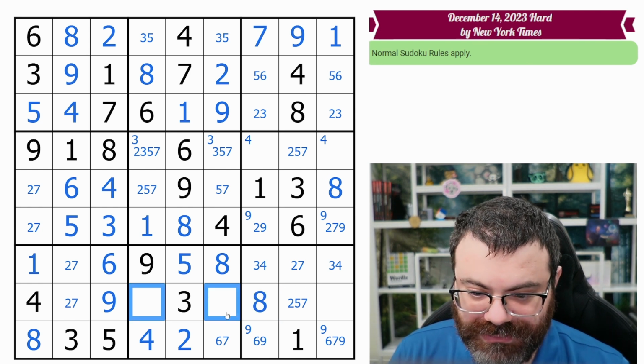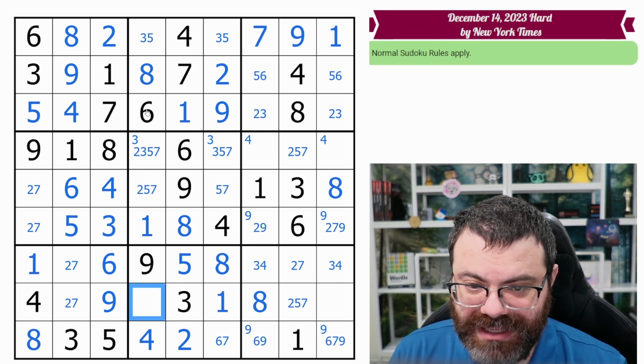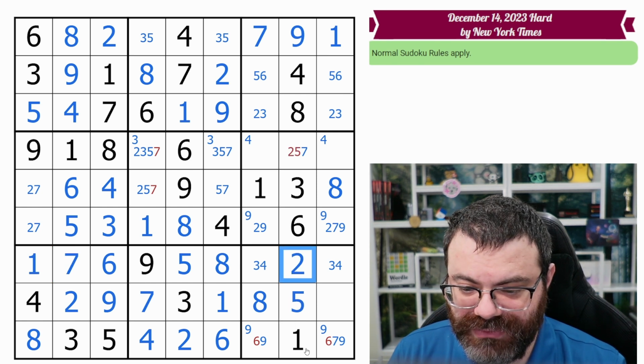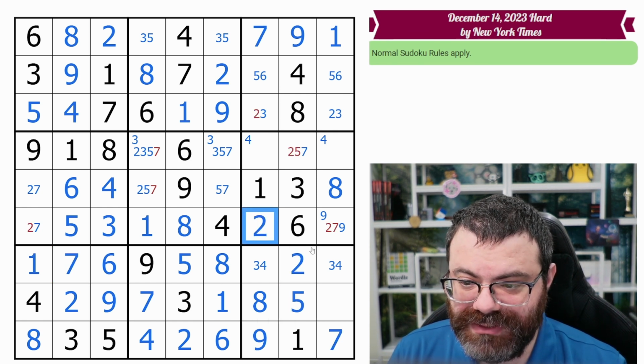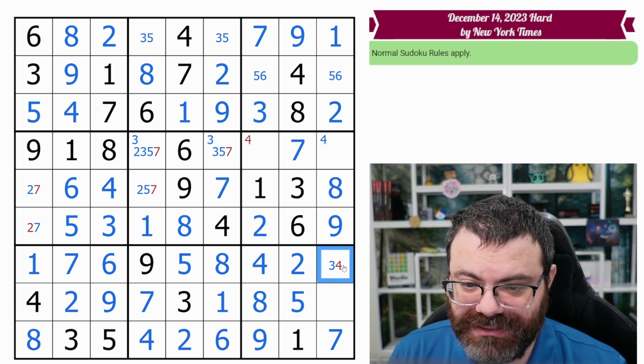This is a triple. Looks like 1, 6, 7. The 1 can only go there. Then this can't be 6, so the 7 goes there, the 6 goes there. This is 2 and 7. This is 5, 2, 9, and 7. This is the 2, 7, and 9. We get the 3 and the 2. We get the 7 in this box, the 4 and the 3.